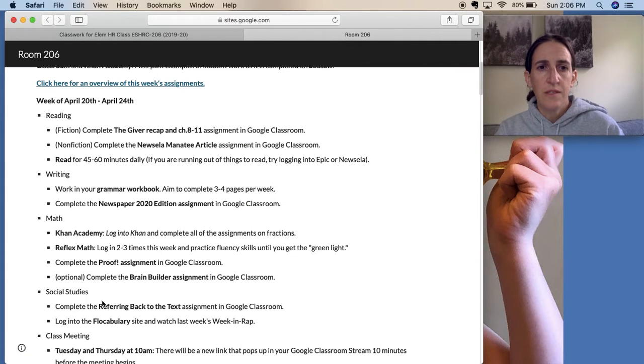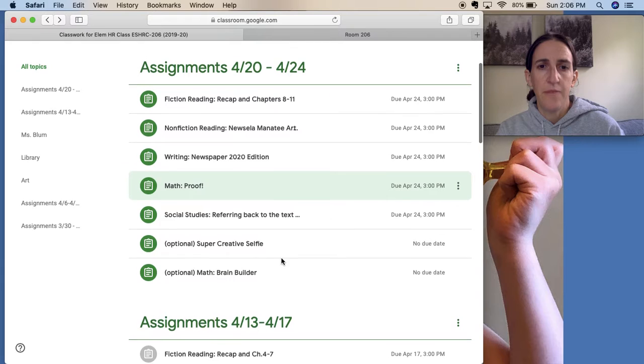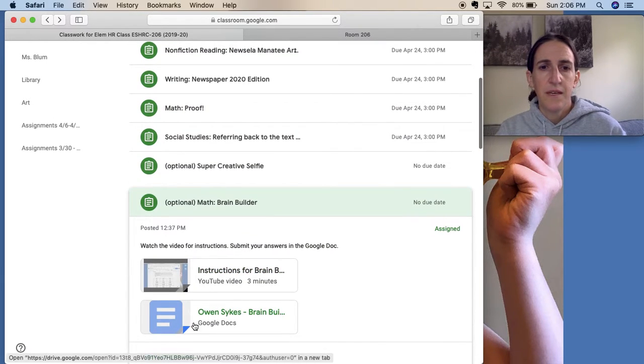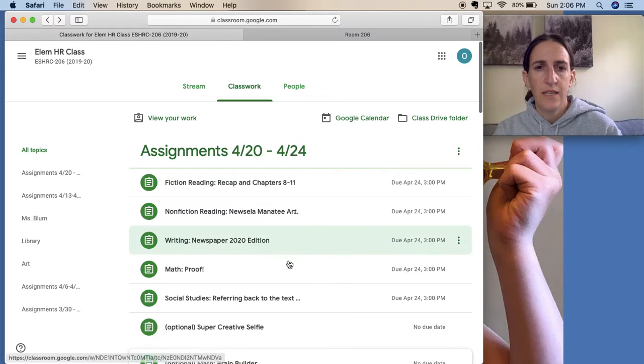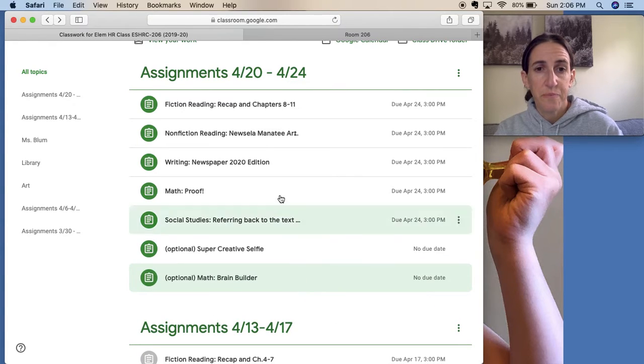And then there's also an optional math assignment. You can do this one if you want, if you have time. I know it's going to be rainy this week, so you might have time. It's optional math. It's a brain builder. So this is one of those perplexers where it gives you the logic puzzles, where it gives you all the clues and you have to figure out who has what. There's a video of instructions of how to do it. And then there's the assignment. Just turn it in if you like. And that one doesn't have any kind of deadline. If you want to turn it in late and do it next week, that's fine as well. And I'll respond back to you and tell you if you got it right.